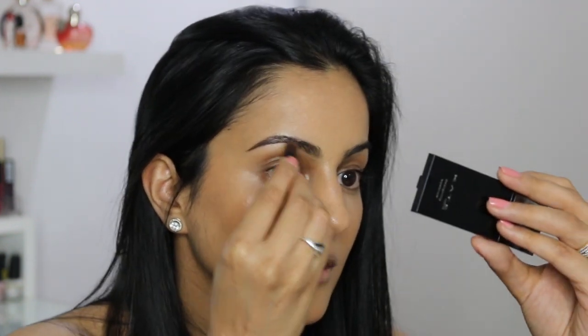I'm gonna try the fluffy side of the brush and go over the entire thing. Would you look at that? How cool is that? I'm gonna do the other eyebrow and I'll be right back. This little brow compact is so cute and so handy. It's definitely a win for me.